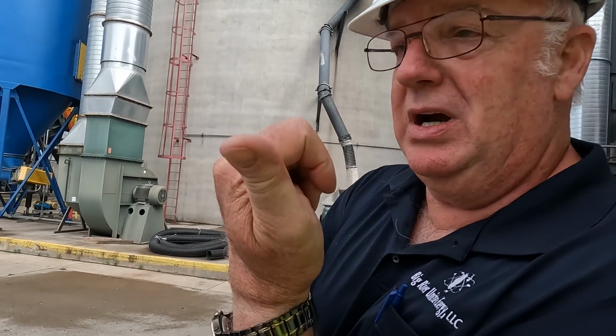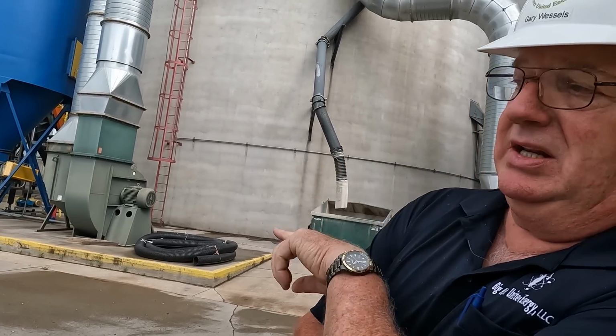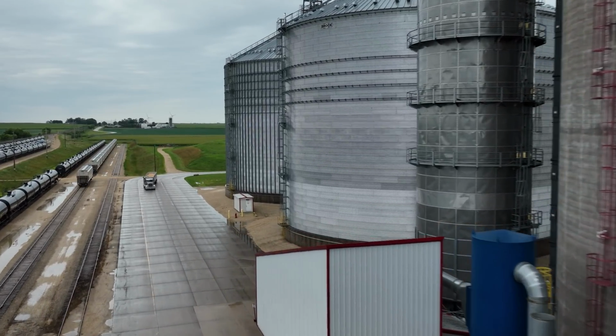All right. We've got 3 options here to bring corn in: truck 1, truck 2, and truck 0 is for our dryer. Anything that's over 17% moisture gets sent to the dryer, and that's our dryer. It's a 13,000 bushel per hour dryer with a 154,000 bushel wet holding bin behind it. Everything here has an air filter on it. All the dust that comes off these trailers gets sucked down, so we make sure that our environmental is good.